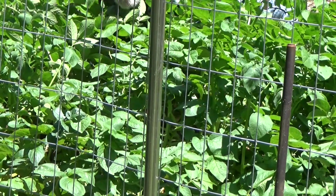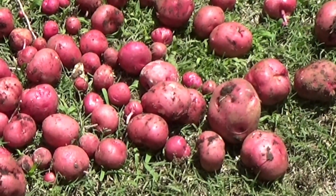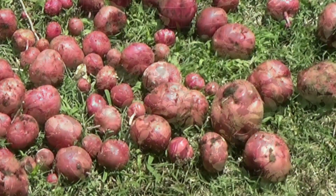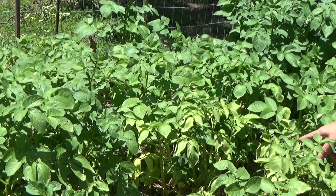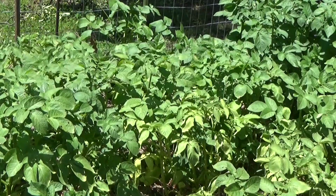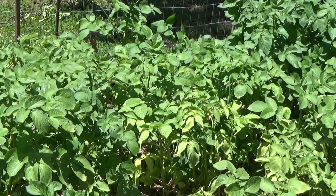Well, there you are. Between 70 and 100 days since we put these in. Since they're Yukon Gold and Pontiac Red. And this morning, I noticed we got some yellowing going on some of these. That's a good sign. We either got voles in there or they're done.